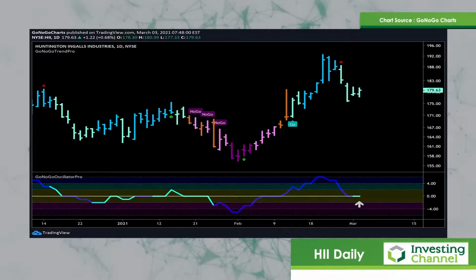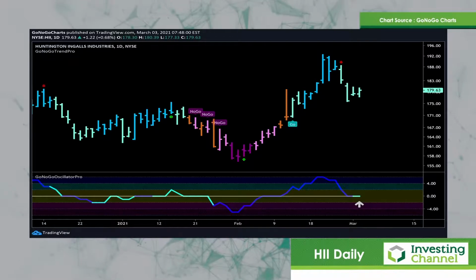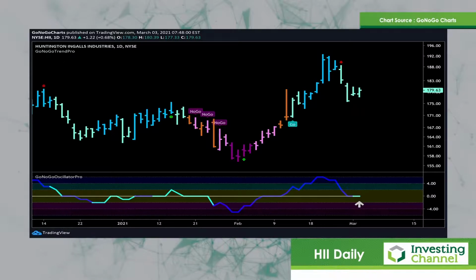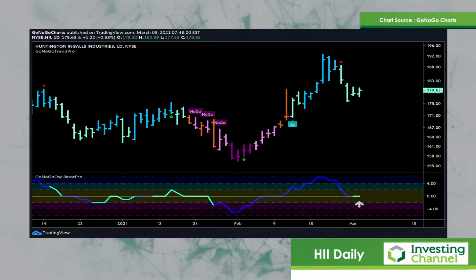And the oscillator is the dark blue color. Remember, the dark blue color shows us that volume has been significantly elevated in the short term relative to historical volume readings. And right now, at this point, we've got the oscillator falling to the zero line as the price action has cooled over the last few bars.